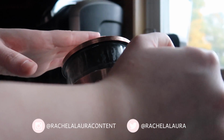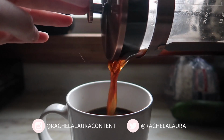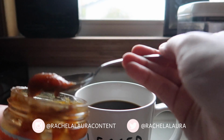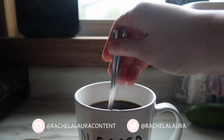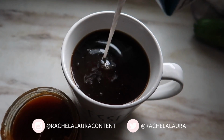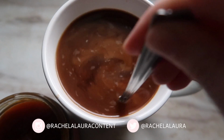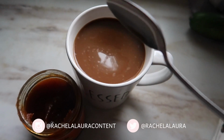Also, on this particular day, I was trying to be extra festive. So I used this pumpkin butter from Trader Joe's, and I put that in my coffee, along with my regular creamer. I'll link it down below in case you guys are curious. And it tasted so good.